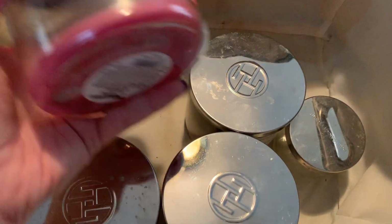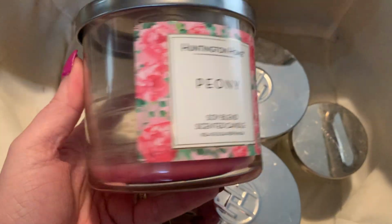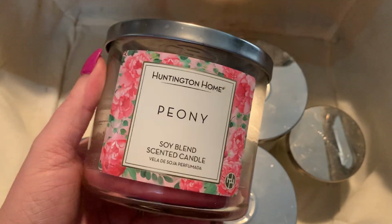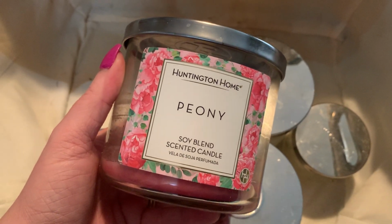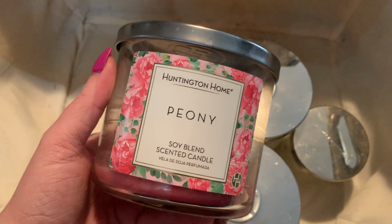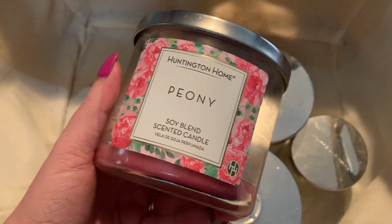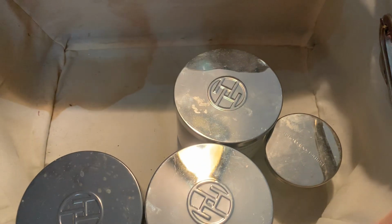So another Huntington Home here. And I burnt her down really far. This is Peony. Peony was a very nice floral. I would say she was about a medium throw. She wasn't light, but she wasn't heavy. Very nice, bright floral, very summery, springy. Nothing to complain about on her end, especially at that price point.